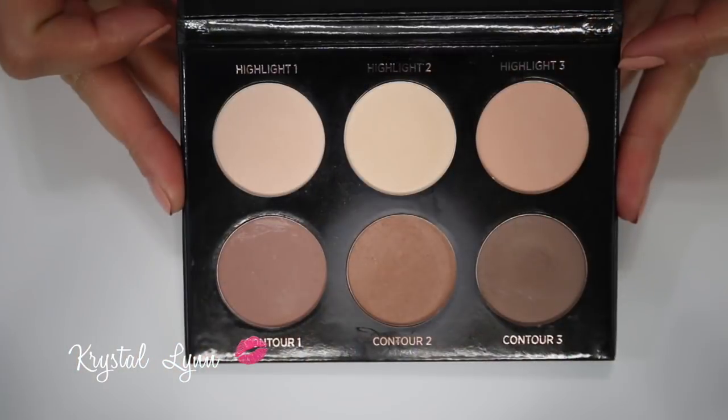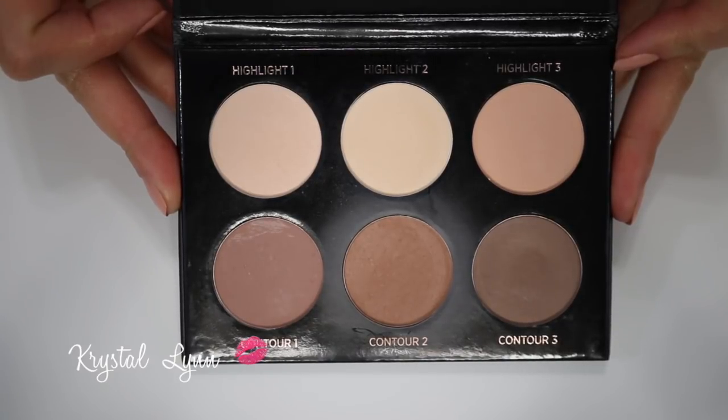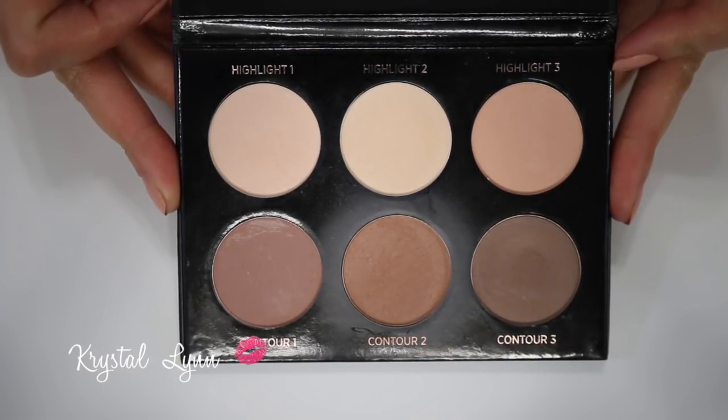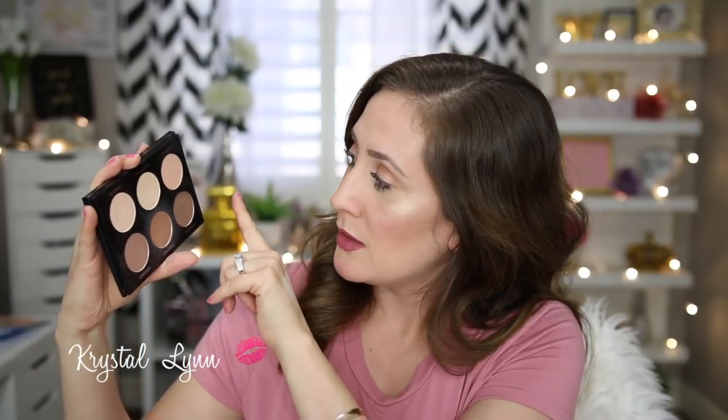Oh man, I feel like I have so many things here. Another product I've been using non-stop is the IBY Beauty Highlight and Contour Palette. So I got this in a BoxyCharm. It might have been my May BoxyCharm. I cannot put this thing down. I've used this thing non-stop since I've gotten it. I like that the packaging's really nice and slim. And it does come with the mirror. And then you get these highlighting shades here and then these contour and bronzing shades on the bottom. They're all matte, which is really nice.